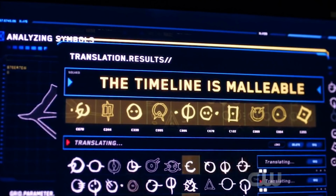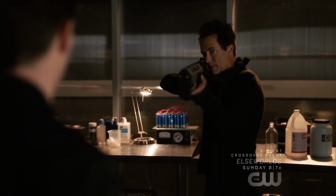But that message that Nora wrote at the end of the episode, the timeline is malleable, just lets you know that the butterfly effect will be worse for some things than others. So that's why it's okay for Barry to tell Harrison Wells that. It was really fun to see Zoom catch them.